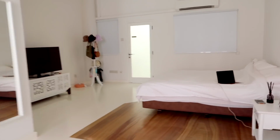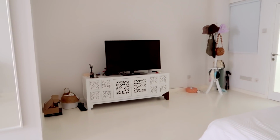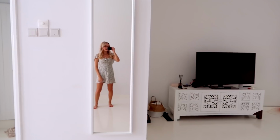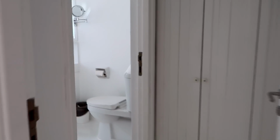And then this side is more like the bedroom area. So we have a little hat stand over there, TV stand, a little mirror, and that is pretty much it for the bedroom. Every bedroom in this house does have an ensuite bathroom as well, so I'm going to show you that now. So just through here is the bathroom.